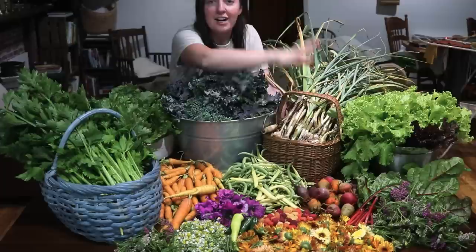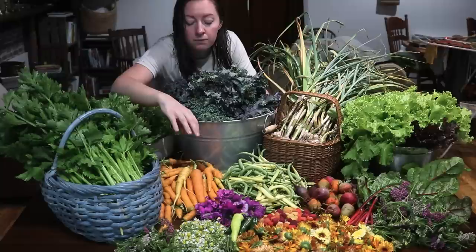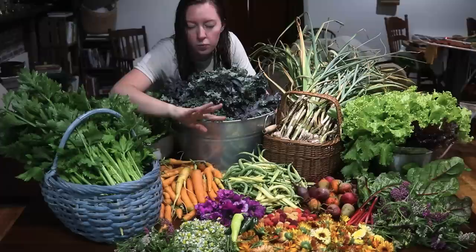I still have some more in that bed, and I have two other beds as well that are a little bit further behind. So we'll see how they do in the heat. But I do plan on planting some more for fall.